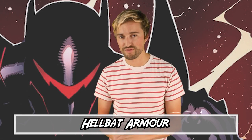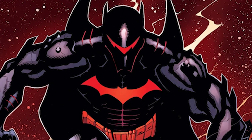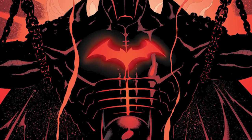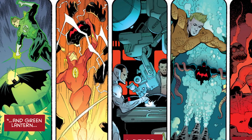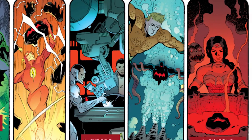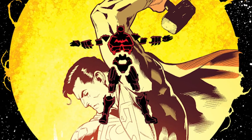Forged by the rest of the Justice League, the Hellbat armor is what you get when you befriend the most powerful and influential superheroes in the DC universe. And considering that Batman began as a super powerless detective, seeing him wearing this suit of armor gives us pause for a moment, realizing how far he's really come. The suit is given a speed test by the Flash. It's given a technological foundation designed by Cyborg and is forged in the center of the sun by Superman himself.